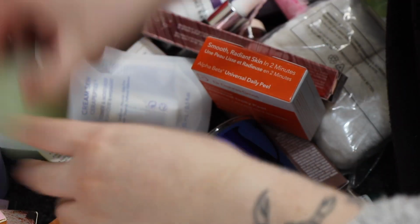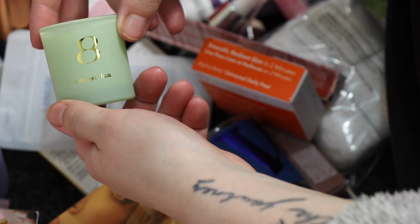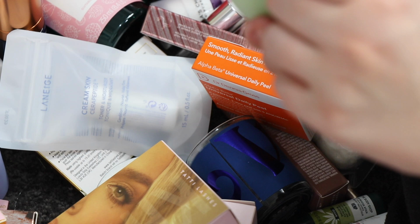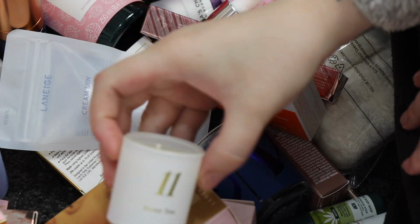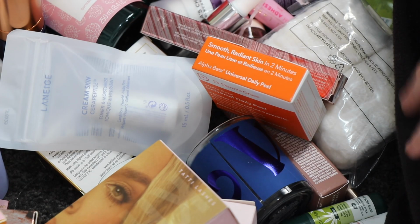Let's do some candles. So these are from Dusk. This one is green tea and jasmine. That's so nice. I'm going to be keeping her. Love that. We have rose tea and mandarin. Also so nice. Keep her as well.